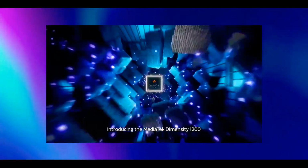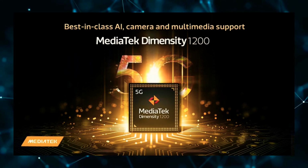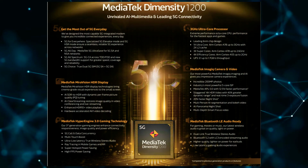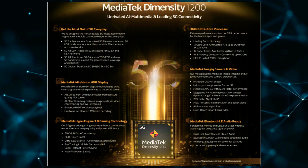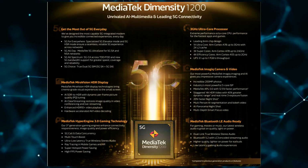So, this SoC is based on a 6nm process. Its configuration includes 8 cores. The main one is a Cortex-A78 which operates at 3 GHz. Additionally, 3 more Cortex-A78 cores with a clock speed of 2.6 GHz, and 4 energy-efficient Cortex-A55 cores with a clock speed of 2 GHz are used here.